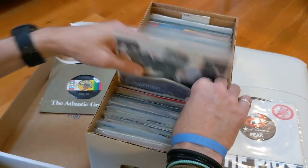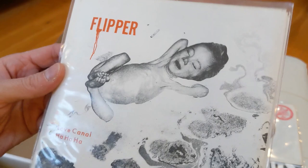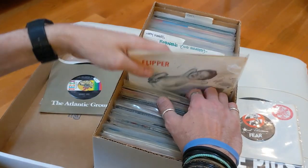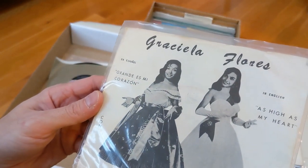Okay. Ooh, more Flipper. Oh, this is a good one. Love Canal and Ha Ha Ha. Great cover, huh? Flipper, amazing, classic, beautiful. I don't know what this is, but I bought it for the cover. I remember.